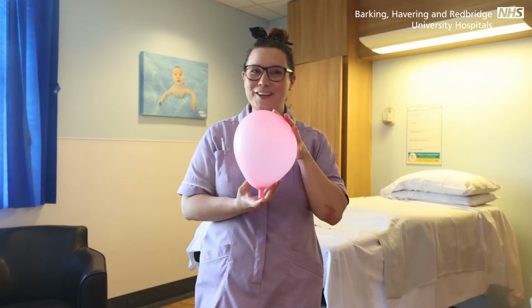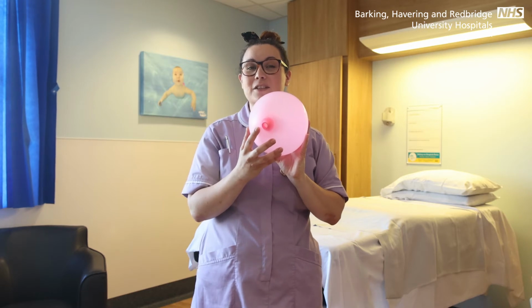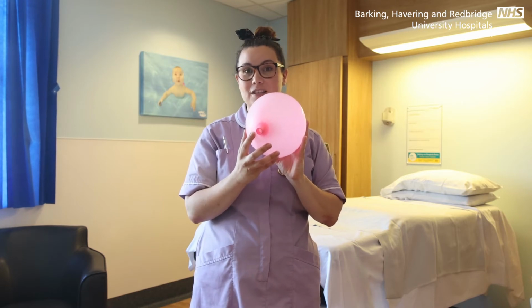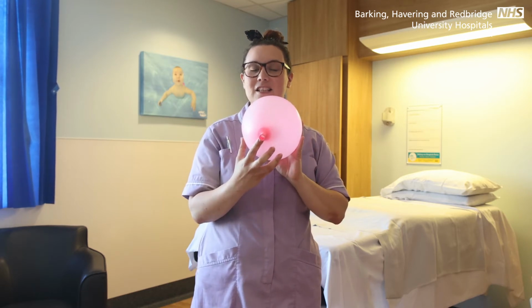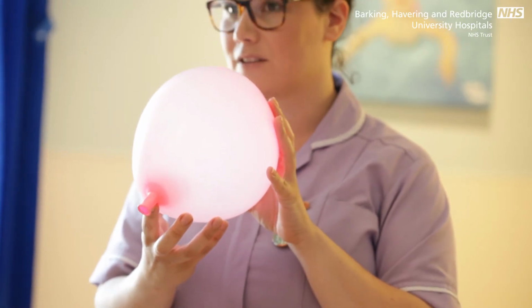which is shown by the wonderful balloon. So if you can imagine, this is your uterus, this is your cervix, which is actually the opening of your uterus, and this is the part that changes and opens to allow the baby to pass through, which we'll talk about in a bit more detail soon.